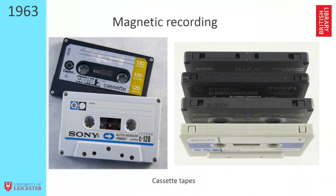And there's four types of cassettes that you'll come across that were manufactured. And this is type one, so that's the most common type.